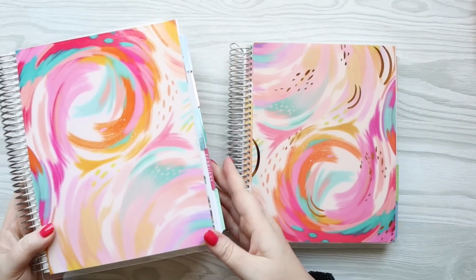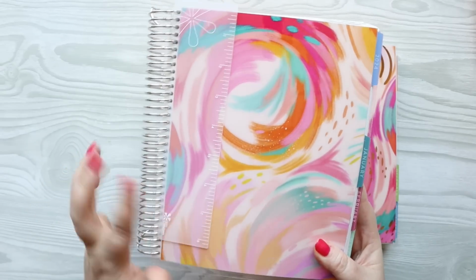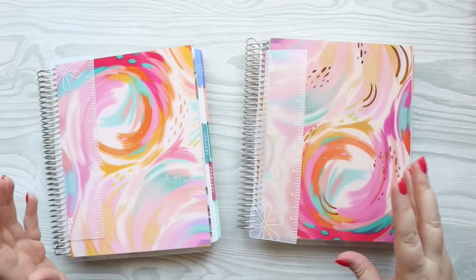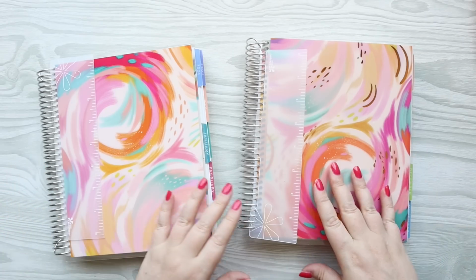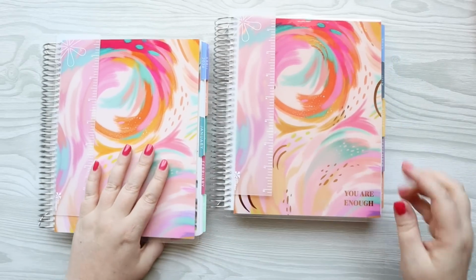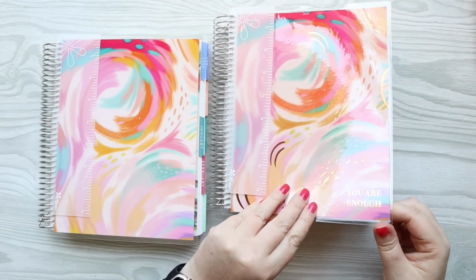Okay, let's look at the insides of this. When you get the Daily Duo, you actually get two rulers, which you should see the amount of these rulers that I now own. But yes, you get a ruler and then you can print in foil on here. And this one says "You Are Enough."